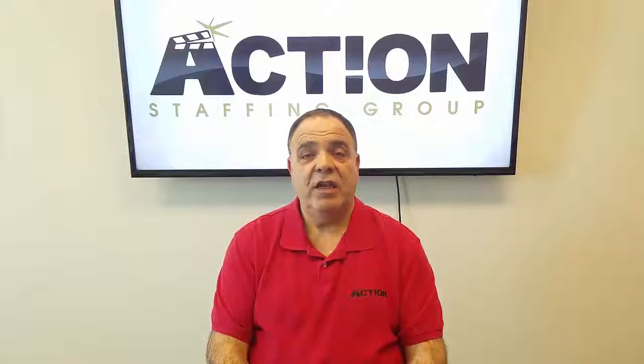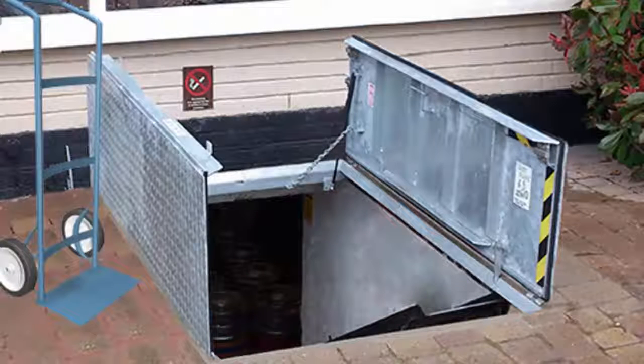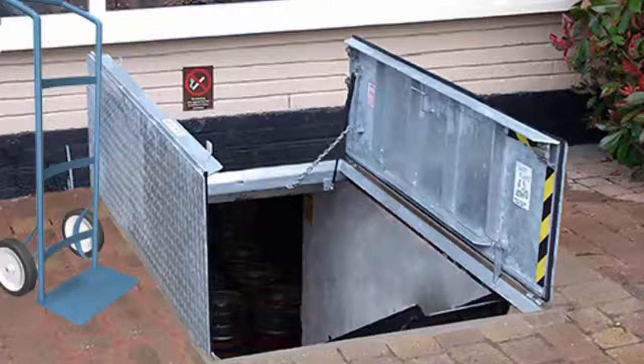There is absolutely no reason to approach a staircase and run that hand truck down. It's dangerous. What you really should do on a slippery, wet, cold day is park the hand truck safely before the stairs and walk down the stairs yourself and make sure there's no slippery spots on that staircase.